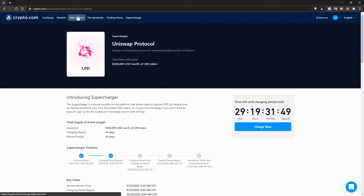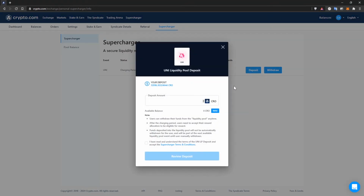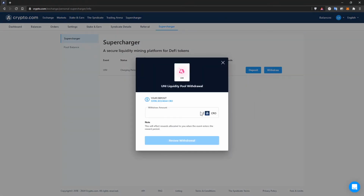If I go to stake and earn and then Supercharger here, I will see how much stake I have, what's my liquidity score and my rewards, and then I can select to deposit more or to withdraw some of the funds that I have available here, which I want to do to participate in the syndicate event.